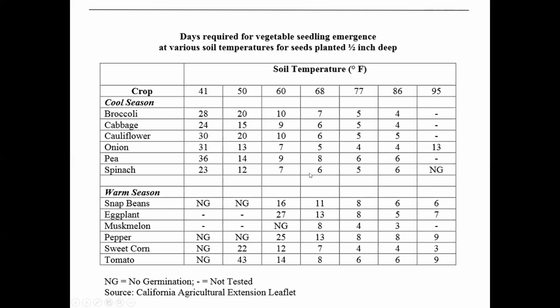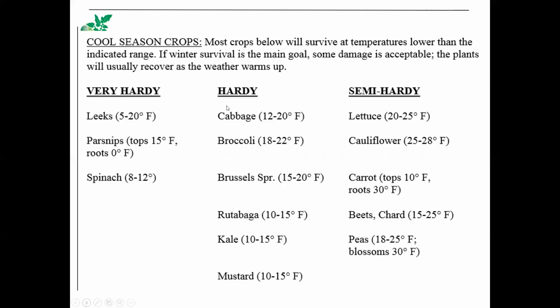The whole point of it is that cool season crops still have to have around 60-degree soil temperatures to germinate. And your warm season crops definitely need it a little bit warmer, so around the 80s, even up to 90, to get them to germinate. So for your reference. These are another chart that, Sherry's going to talk a little bit more about season extension or succession planting. Some of these crops can take a lot of cold weather. Again, just for your reference, we're not going to spend a lot of time on this chart either.